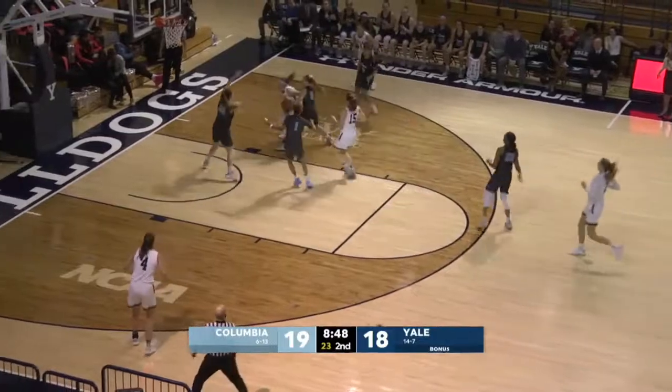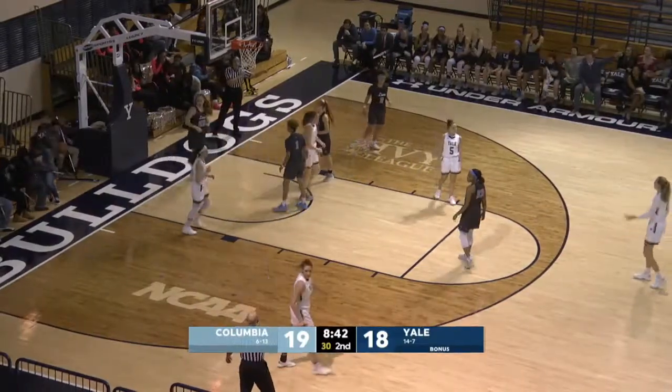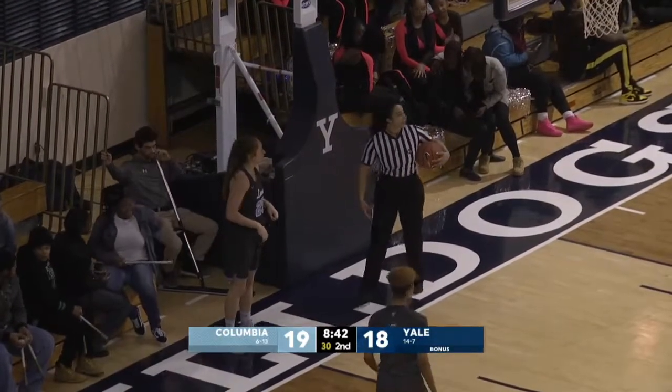And as we anticipated, Columbia staying with the full-court press. Behrman, a hard fall after the layup. Cade can't get the offensive rebound to go down, and another foul whistled on the Bulldogs. Goes on Cade for her first.